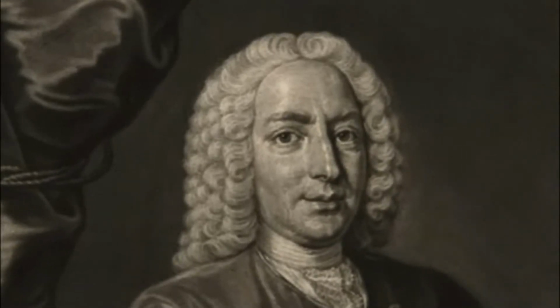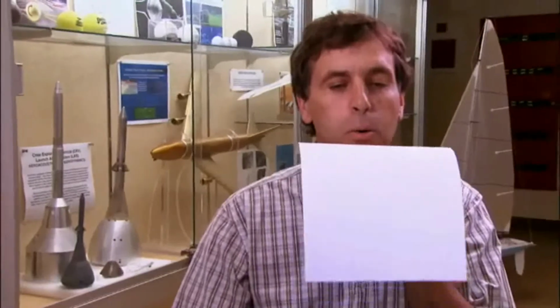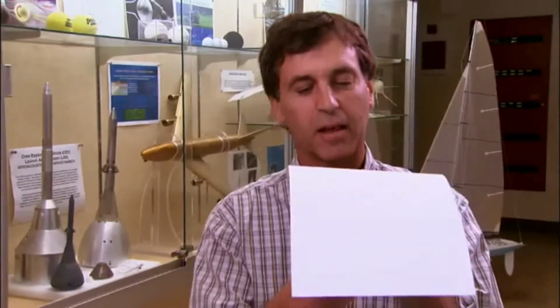Here's a way you can see it for yourself. So I'm going to blow over a piece of paper that I'm holding in a curved shape, and we'll see what happens. So you can see how that lifts up.